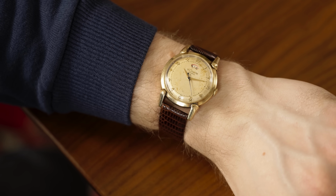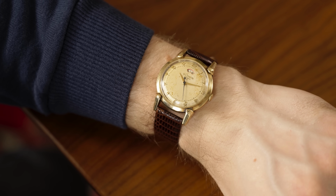When I was applying to my first job in watch media, I actually wrote a test article about the history of the LeCoultre sub-brand, which is essentially the American wing of the company at that time. So this piece, this LeCoultre Powermatic, is pivotal to my collecting journey and really my life as a whole. And so the central question for today is, why is JLC overlooked and underrated?